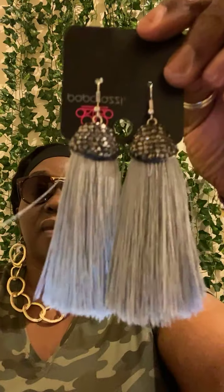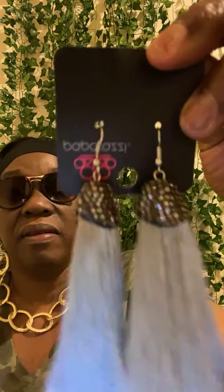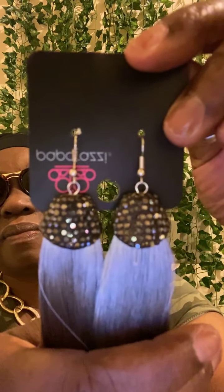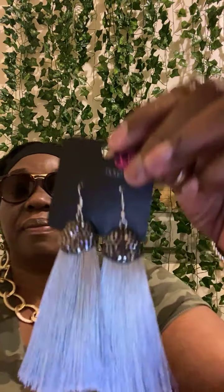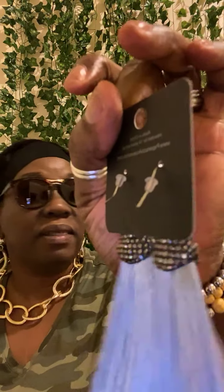$27 is the next item. And there's some gray earrings, like gunmetal at the top. It's cute. With a fish back hook. I have her upside down. I'm sorry about that. Gray earrings. The fish back hook. Hi, Mary.